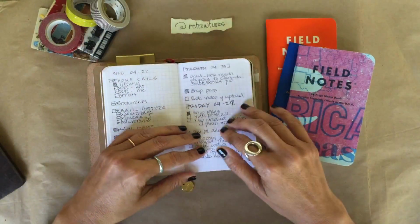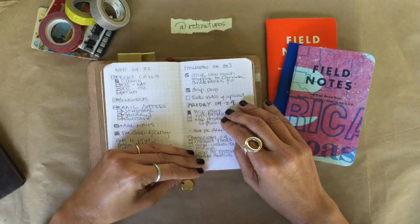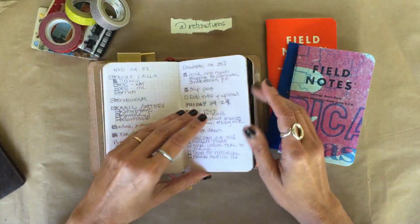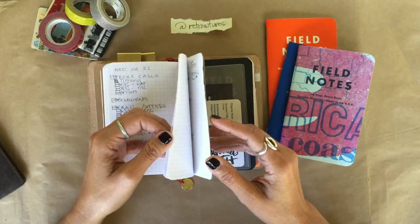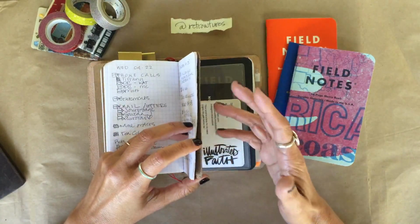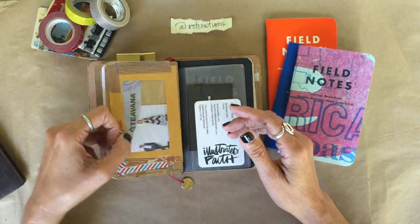And I tried using this as a bullet journaling as well. It's not complete. I don't have my index in here. Once this booklet is done, I will probably put another booklet in here and do a more thorough bullet journaling.